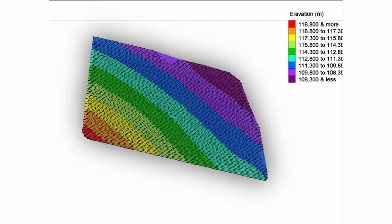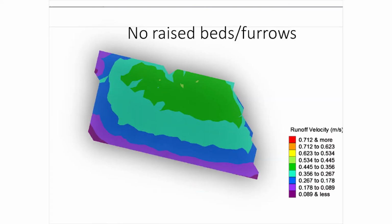The other cool thing is, this is another farm from New Zealand. This guy had a problem with erosion in this paddock. That's the topography. So the red's the highest part of the field and the blue's the lowest. So it's just a pretty steep field. If we look at the runoff now, this is not waterlogging. This is the speed of the runoff coming off the land. Okay, so I'm talking about velocity of runoff. In this case, with no raised beds or furrows, that's the runoff.